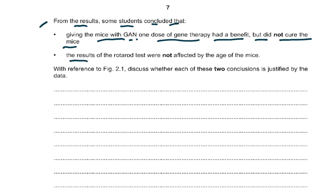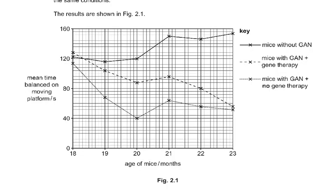Second point, the results of the rotor rod test were not affected by the age of the mice. So how did the student conclude this? With reference to figure 2.1, discuss whether each of these two conclusions is justified by the data. Is it justified or is it not justified? So you go back to the graph and then you look at it again.